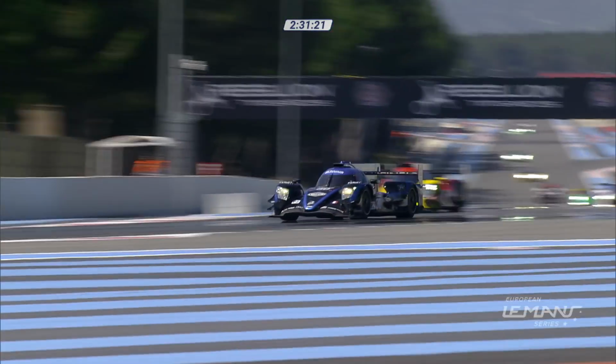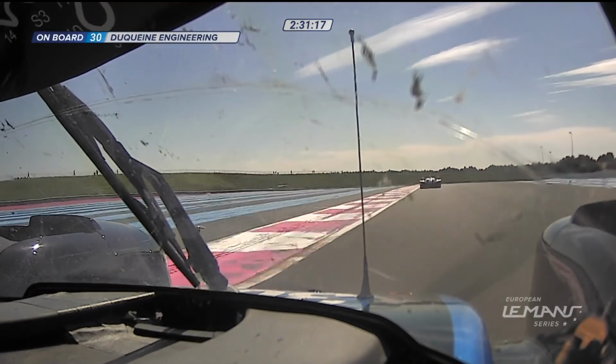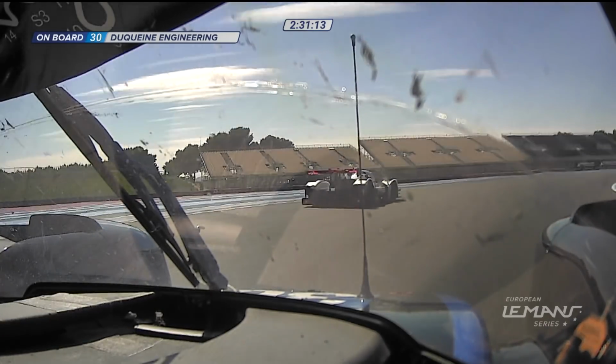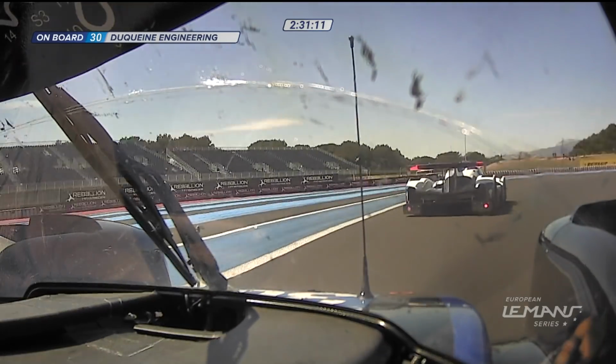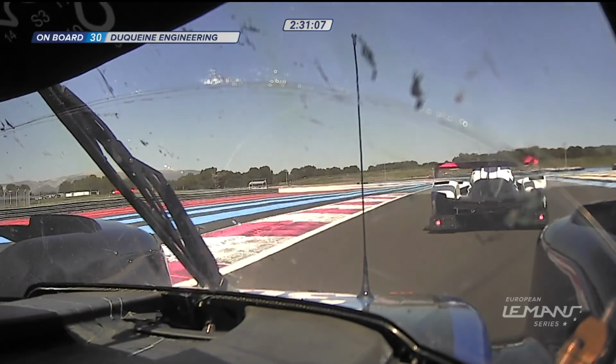And so they should be. The car and engine combination is a well-known package. Duqueine always run a tight ship. It's up to the drivers to keep up the speed and avoid trouble. Another French team doing well, IDEC Sport. Louise Beckett is down with their sporting director, Nicolas Minassian.